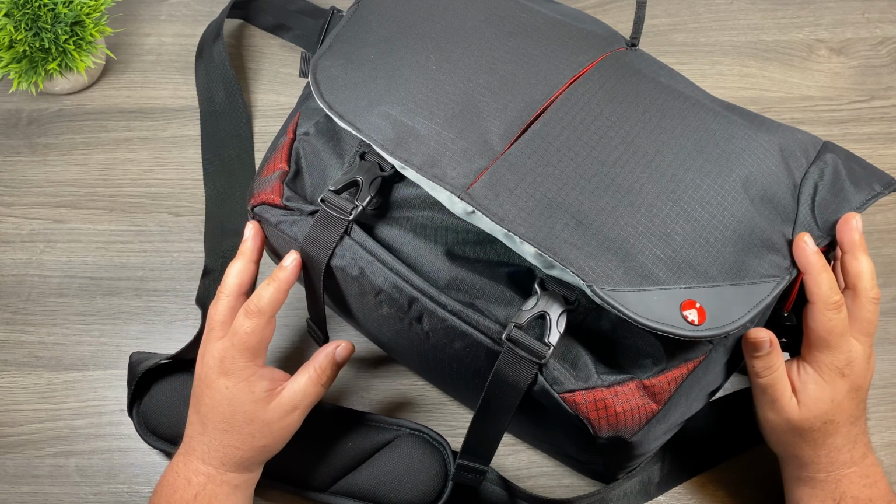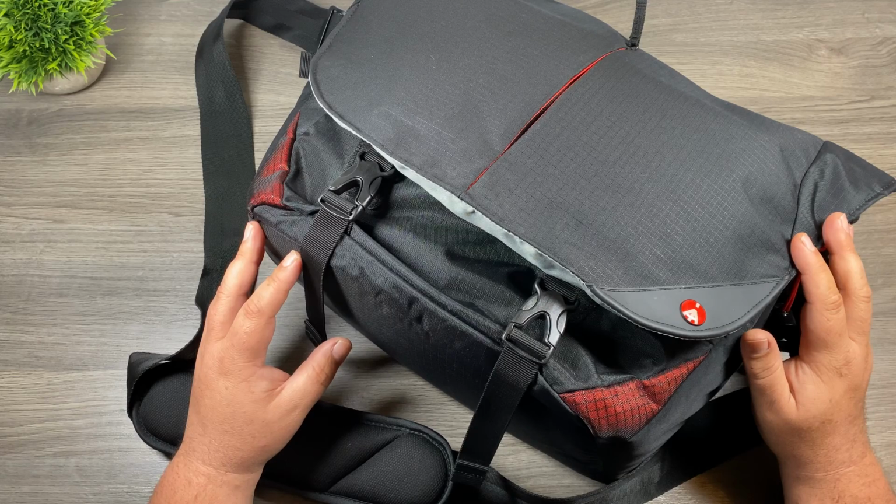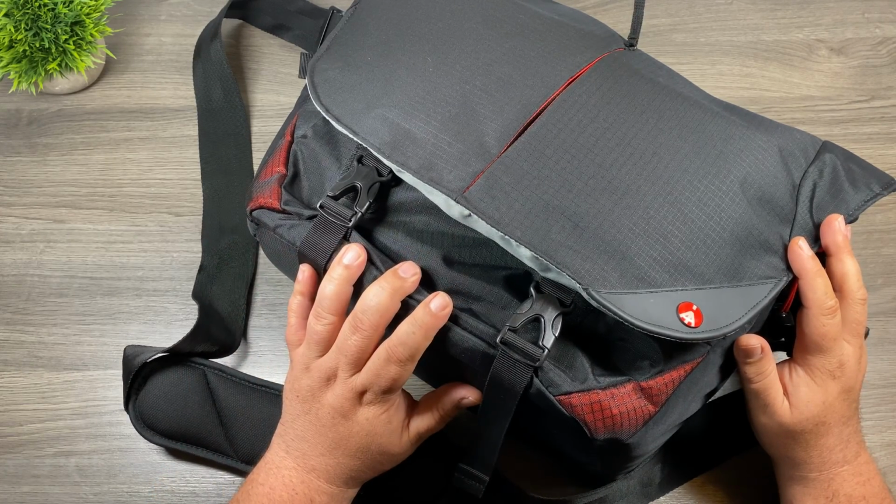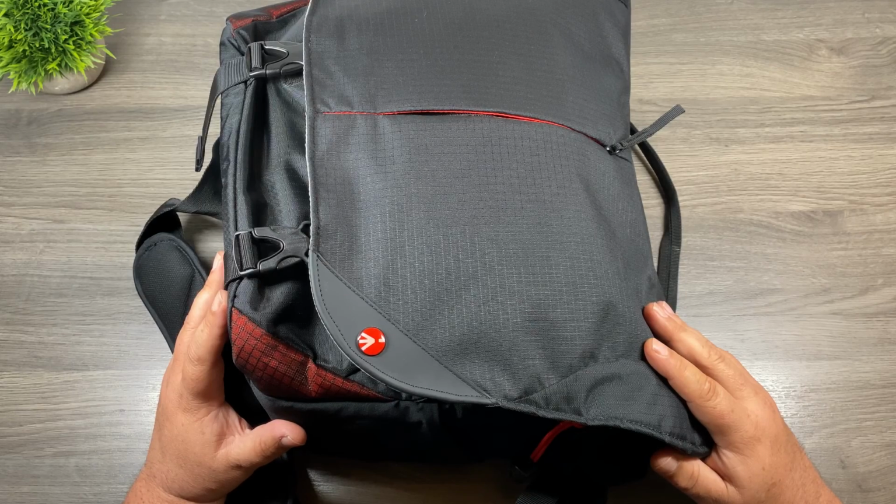And I like to fly drones when I'm hiking. If I see something interesting that I want to capture or take maybe an aerial photo, it'd be nice just to be able to grab a drone quickly and deploy it and then put it back and continue on your way. With a backpack, it's not quite that easy. So I thought I would try a messenger bag when hiking.